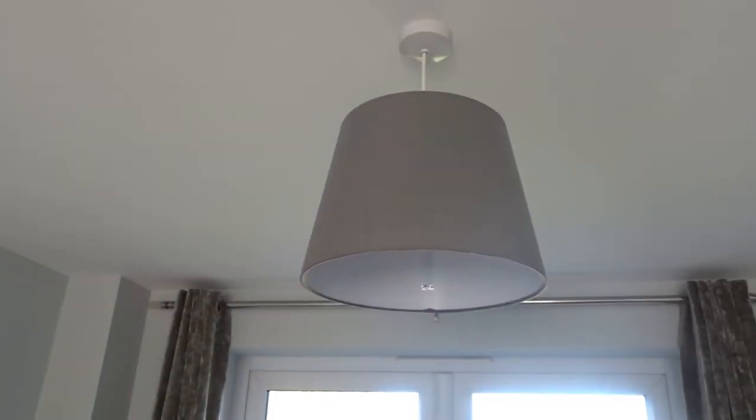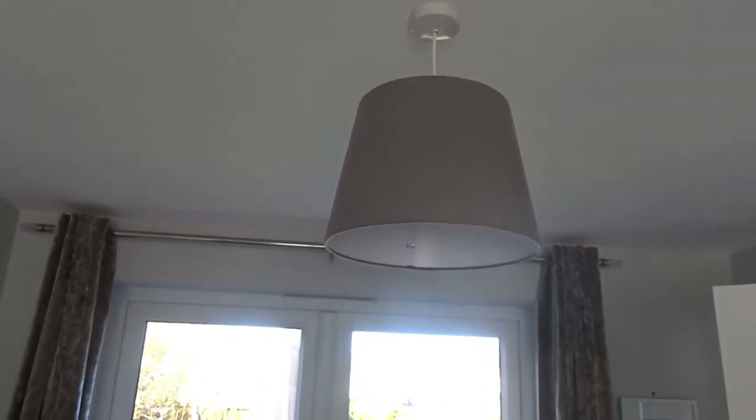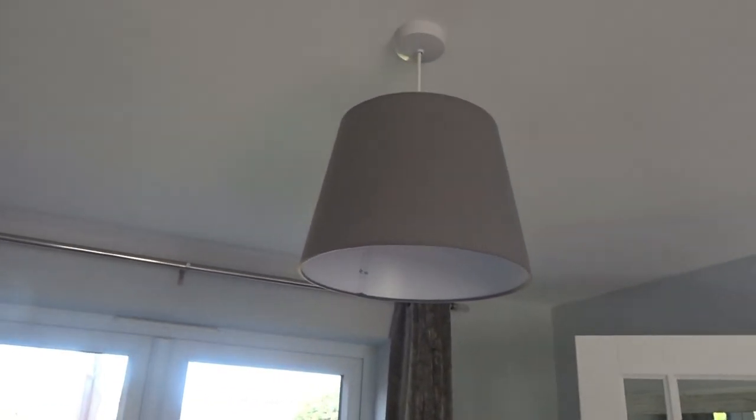So here are the other lampshades that we've set up in the lounge. So they just finish it off quite nicely.